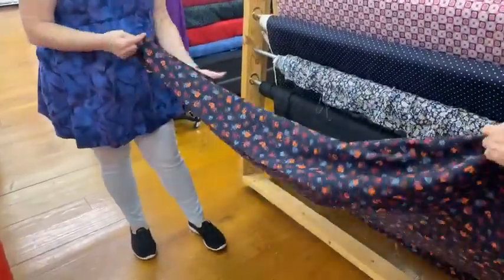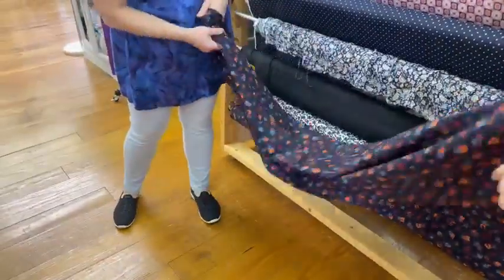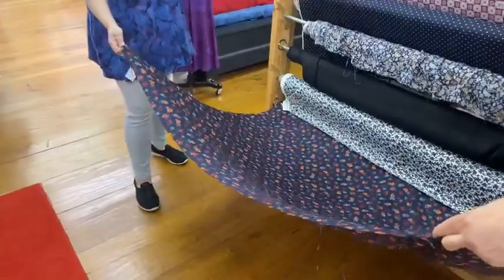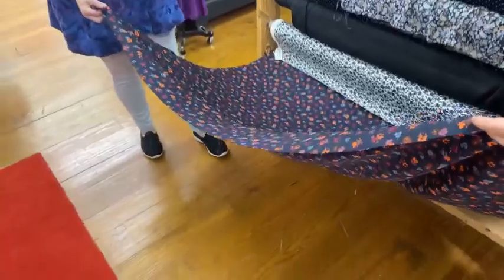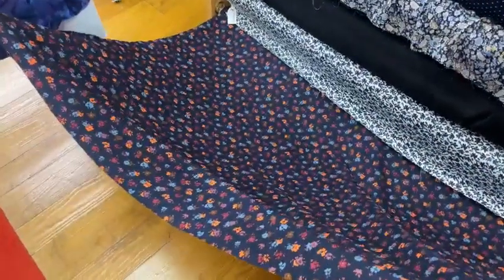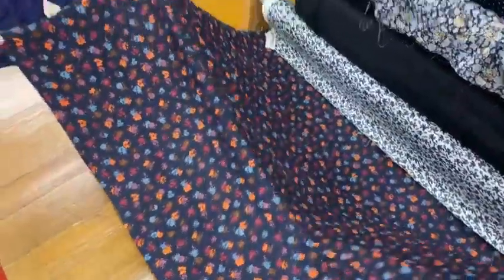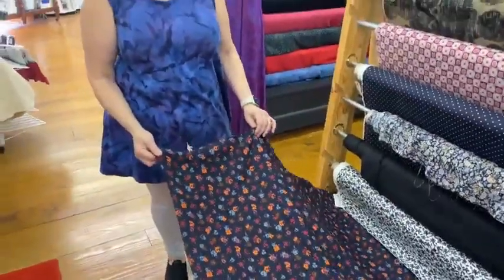Look at the drape on that. Oh, it's beautiful. It's so pretty, and it's just such a lovely thing. I think you could make a pair of those very blousy pants out of this too. Yes, that would be super cute. A lot of this is perfectly opaque, so you wouldn't have to do any kind of lining unless you really wanted to.